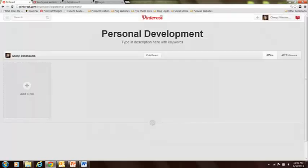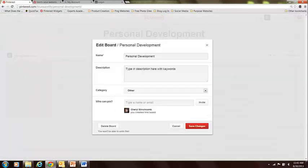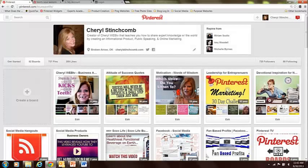And then once you have your board, you can add a pin and go through all of those 6 steps that we talked about. How do you optimize your pin? So that's really what you need to do on your boards to make it nice and easy. So I would just recommend that you do some homework before. And that way when you get to this point of creating the board, you can just copy and paste the name, the category it's going in, and you can copy and paste the description. It will move really, really fast.